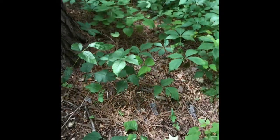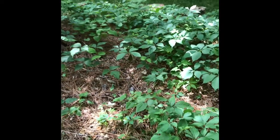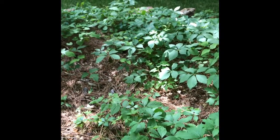Before you do any of that yard work or take a run through the pretty greenery, make sure you know what poison ivy looks like and whether you have it or not in your garden. Get familiar with what poison ivy looks like and you'll be able to avoid the dreaded itches this summer.